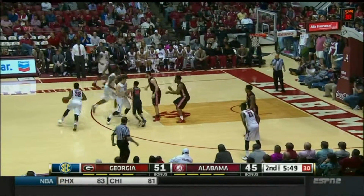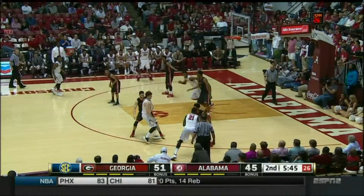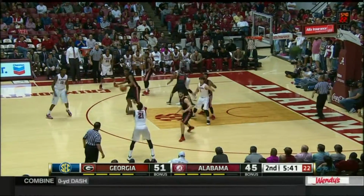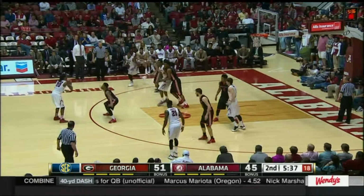Abasahan sprints into the front court. Over to his left, now back to Norris. Over to Cooper now in the corner. Back up top to Taylor. Taylor back to Cooper. Left wing. Back up now to Randolph at the top of the key.